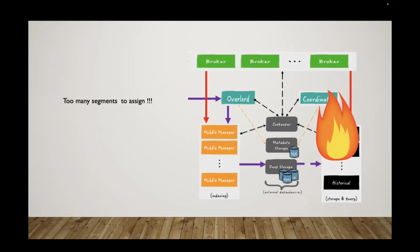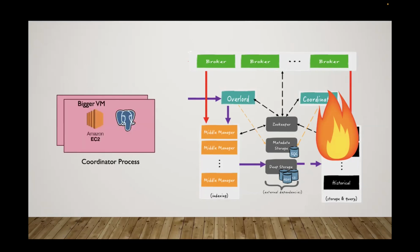We need to do some optimization there. To show this, we now have more than 1 lakh unavailable segments. So when the customer queries, data from these segments will not appear in the results. First, as you all know, we added more resources to our coordinator process, in terms of Java heap memory. The same big DB, which we had already scaled up, is being used here.